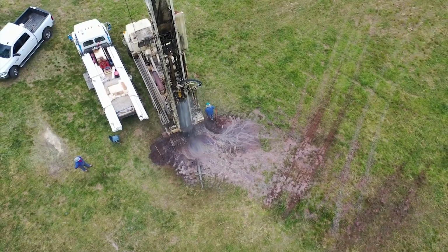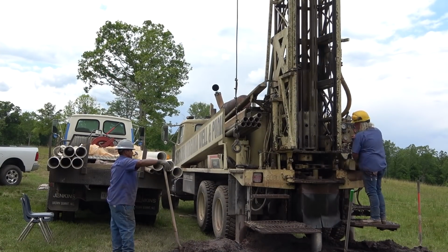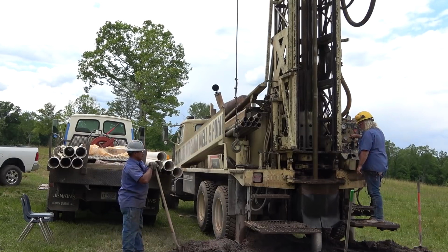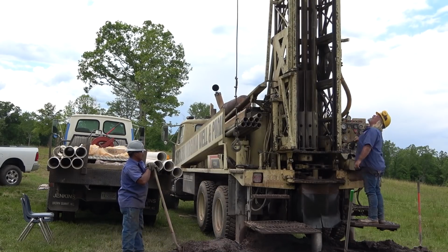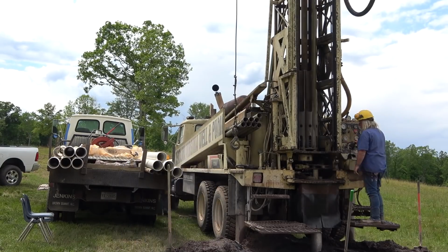You can see no erosion, just a little water running down the hill. And now I got to pull every single one of those tubes out of the ground, put them back on the carousel, put them back on the truck, and you can see how many we used. We really used a lot.